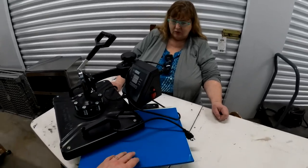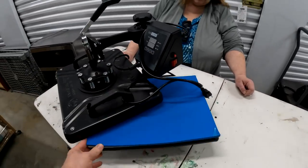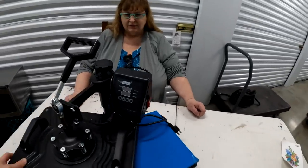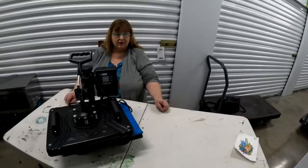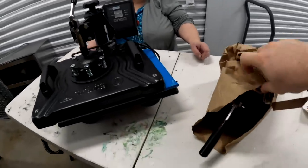I've done heat press shirts before, and that's what this is. Oh, how fun. They're making t-shirts. This is nice. And I think this is accessories. It does look like it, that go with it right here.